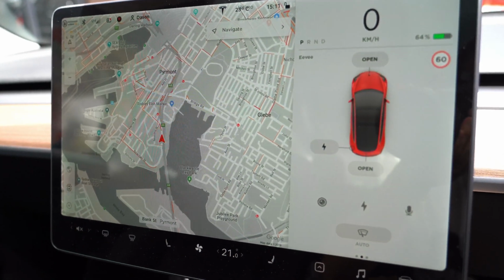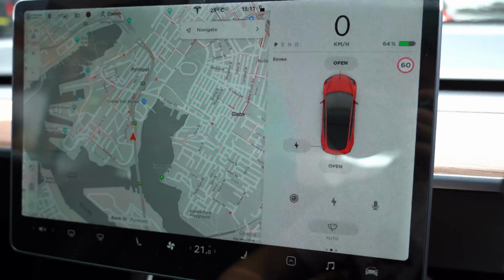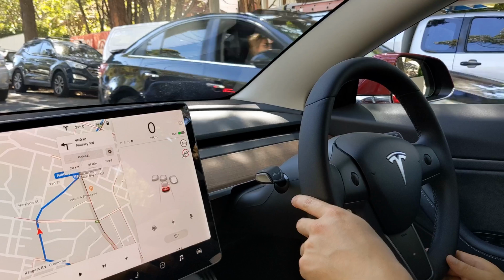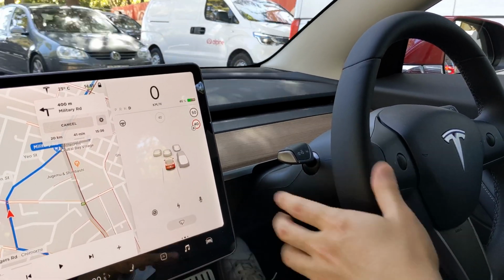Another little known fact is that this speed limit indicator here on the right, it actually has time-based speed limits. So if you have school zones, as we do in Sydney and Australia, when it's school zone time and you're passing through one, it will actually indicate the current time-based speed limit.